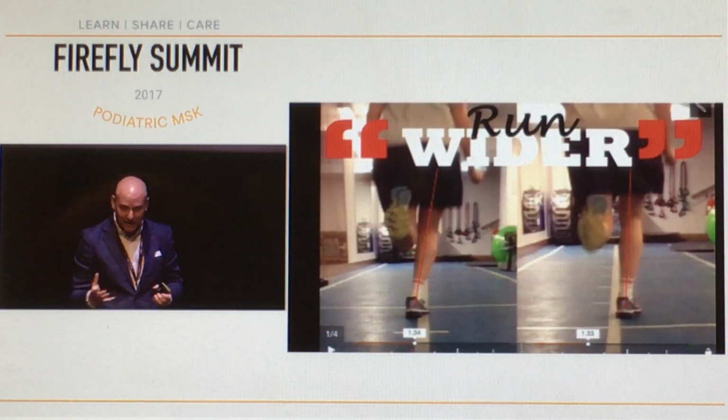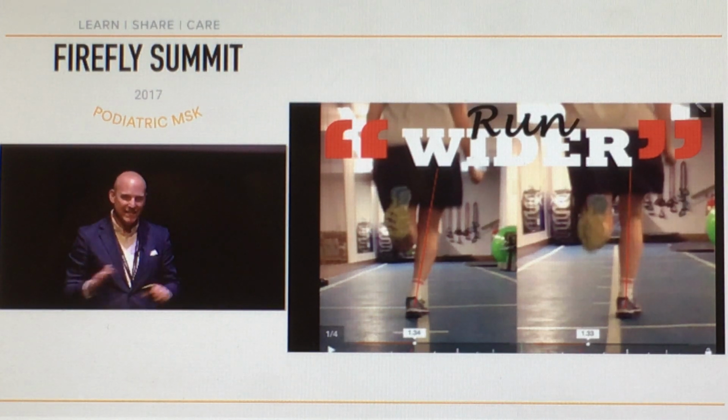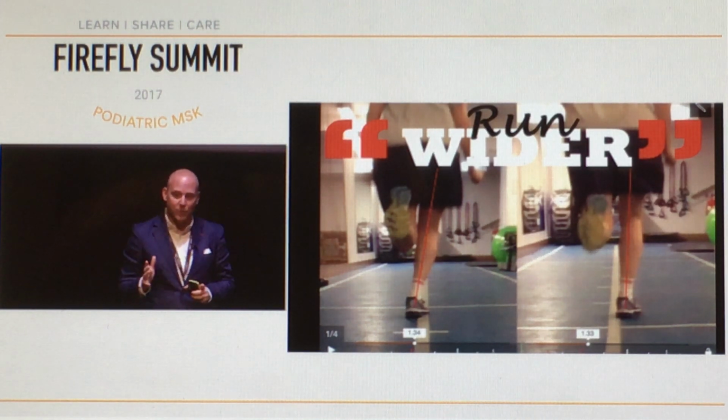Enter, possibly, running retraining. Now I want to say from the outset, we do not use this indiscriminately. It is not appropriate for our osteoporotic vegetarian. But it's a good arrow to have in the quiver. It's a good option to have.